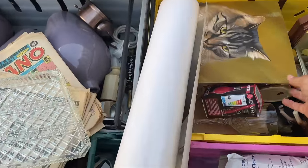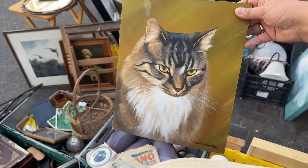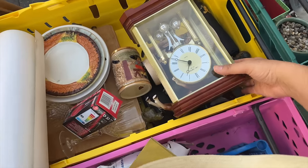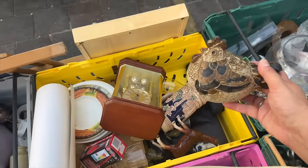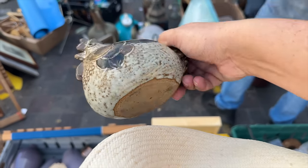Look at this cat art. Jesse, look at the cat. That's hilarious. This cute cat. There's some kind of pottery down here. Is it a rooster? It's broken.